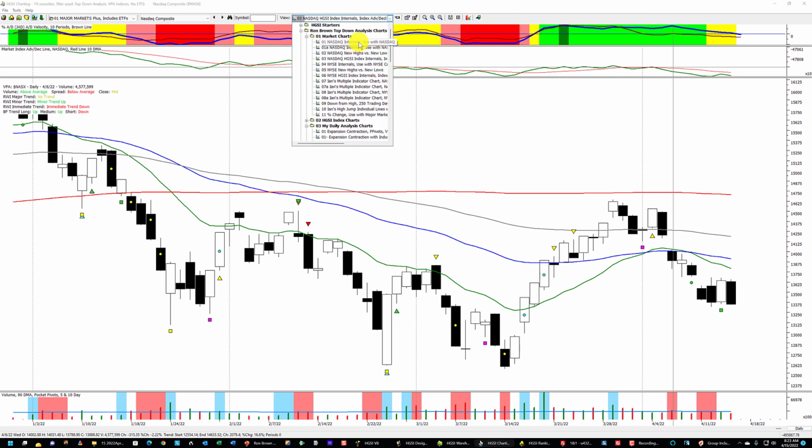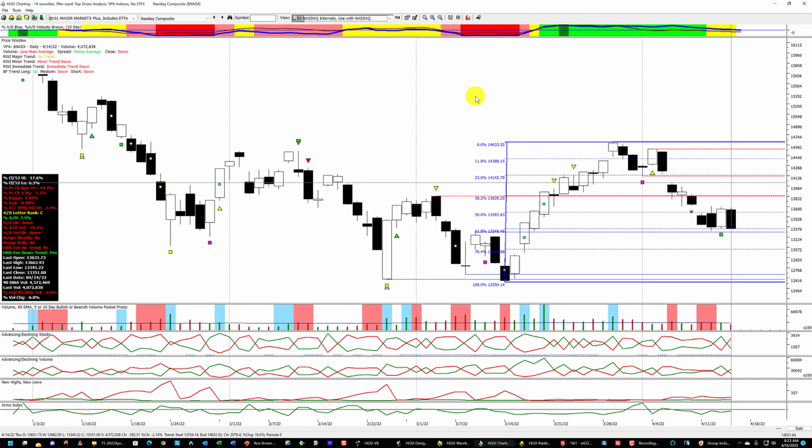What we need to see for this market to turn around, in my opinion, just based upon years of experience, is a selling climax where fear just takes over and people start dumping their stocks. And when that happens, then we have a really good chance for a strong rally.